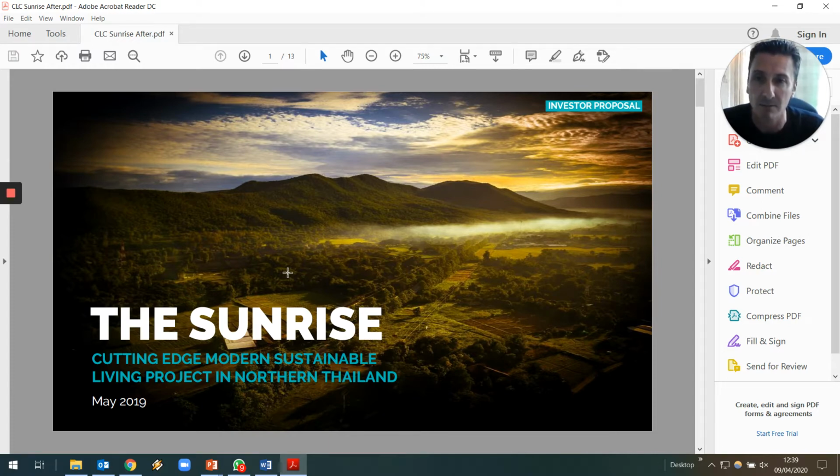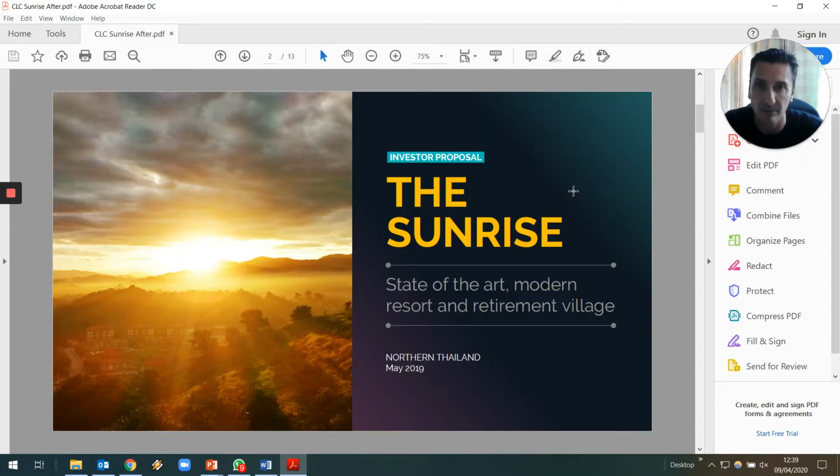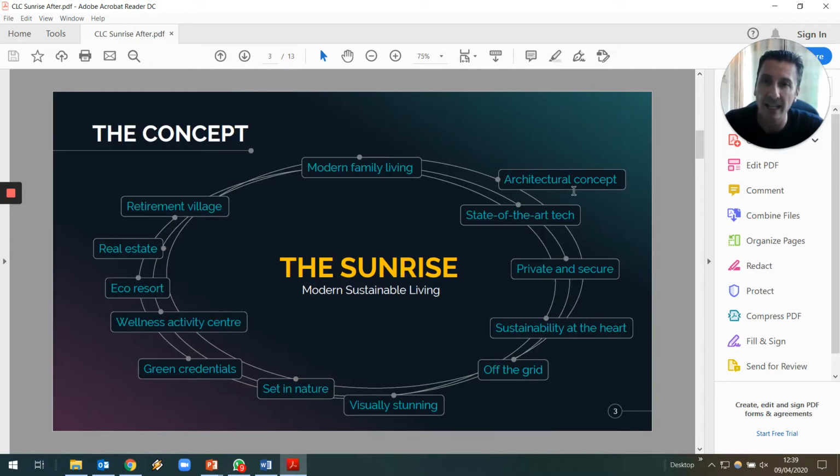The amount of times I present a front cover that has a stunning image that really encapsulates the thought of the document, or really appeals to the audience. You're just off to a good start. So I spent a bit of time working on that, on the right font selection, just clearly labeling it as an investor proposal.